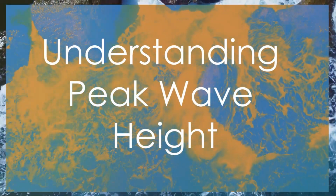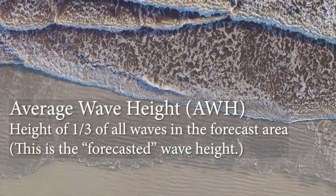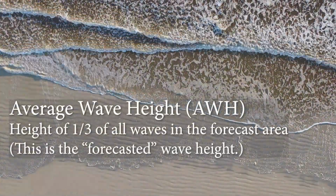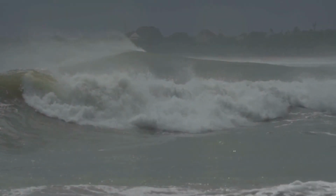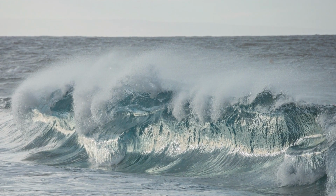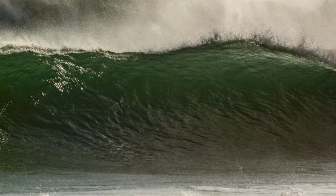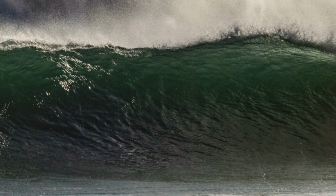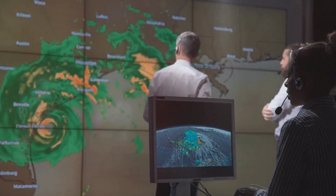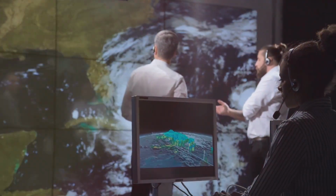Understanding peak wave height. While the average wave height provides a general idea of wave conditions, the peak wave height represents the highest waves you might encounter. This figure is significantly larger than the average wave height and is crucial for understanding the full range of wave conditions. Peak wave height is not a regularly reported statistic in NOAA forecasts.